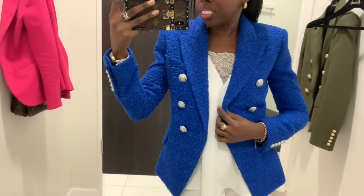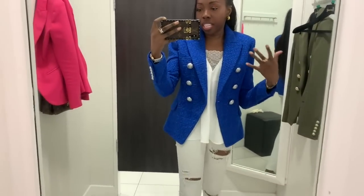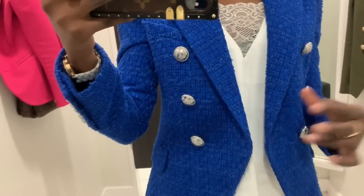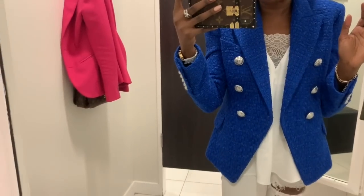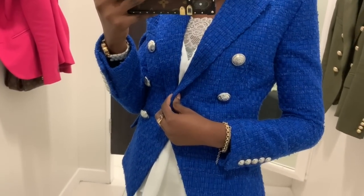What do we think of the blue, guys? I love it. I love both of them. I think the blue stands out a lot more because of the colour. It's so vibrant. But yeah, I love both of them really. It's so structured and it's so comfortable. I guess the only thing I don't like about the blue is the silver hardware, because I do prefer gold hardware.